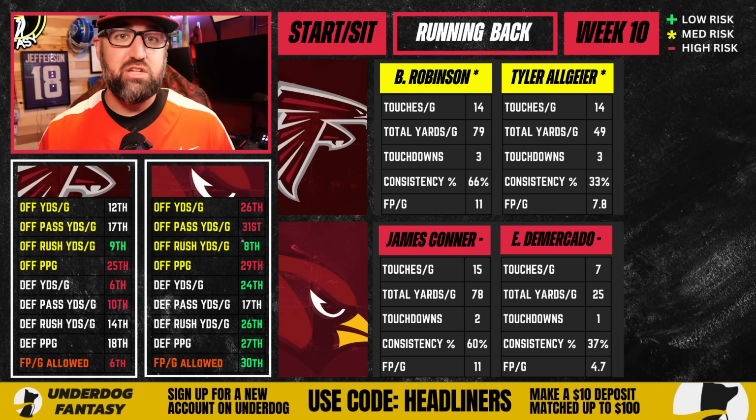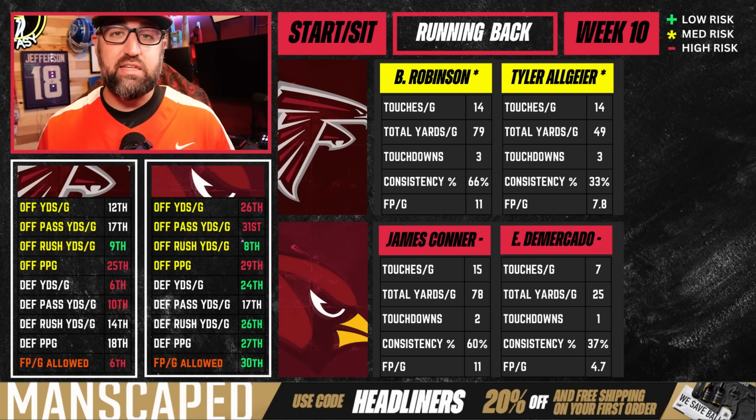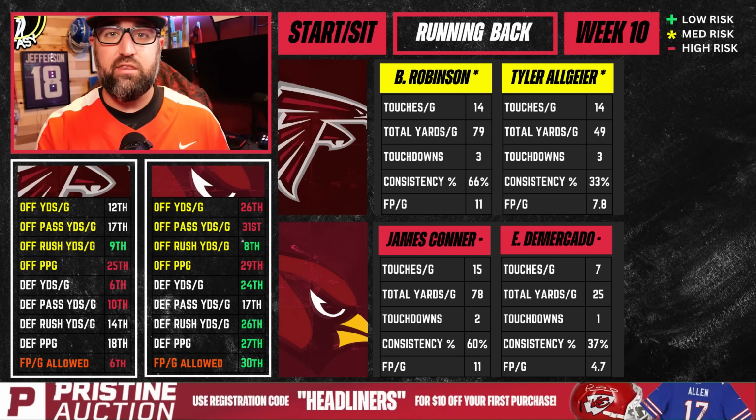Every time Bijan Robinson touches the ball, he's electric. He averages over 5 yards a carry. He's dynamic in the passing game. And for some reason or another, Arthur Smith just refuses to use him in that capacity. Now, at the beginning of the year, we knew that Tyler Allgeier was going to continue to get some touches. It only made sense with how much they ran the football.